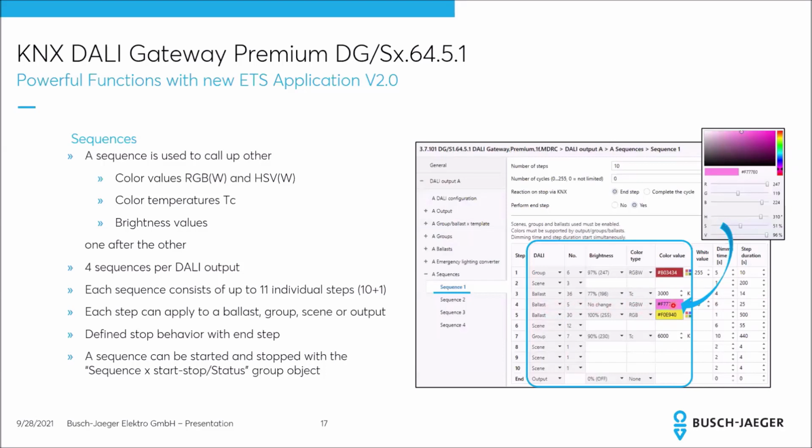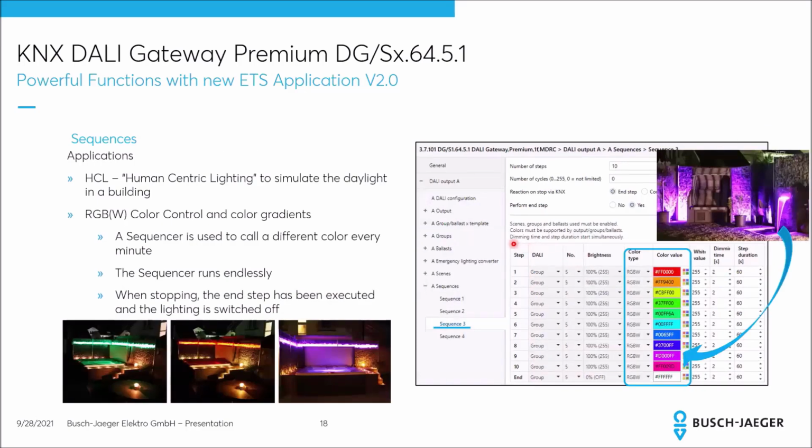When you click exactly on this color field, then this color picker pops up. In the color picker, you can enter the values like RGB from 0 to 255, red, green, blue, or in HSV. So what do you prefer? Like here the degrees, and here the saturation and the brightness. So it's really very easy to create these sequences inside the ETS. Typical applications of such a sequence are, for example, human-centric lighting.